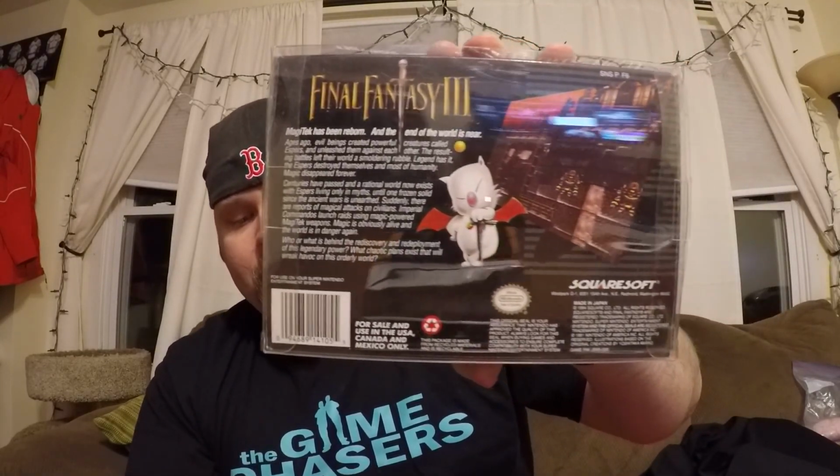This one is complete. This one is probably the most expensive game in my collection currently. I know it goes anywhere from complete in this condition, like $125 to $200, depending on the day. Final Fantasy III. I do have a case on it. I bought a bunch of these cases on Amazon, but this is the only one I actually have in a case currently. But I'm sure you guys all know about the Final Fantasy series, and this one is in pretty close to top-notch condition. There's a little bit of corner wear, but aside from that, very minimal, if any.